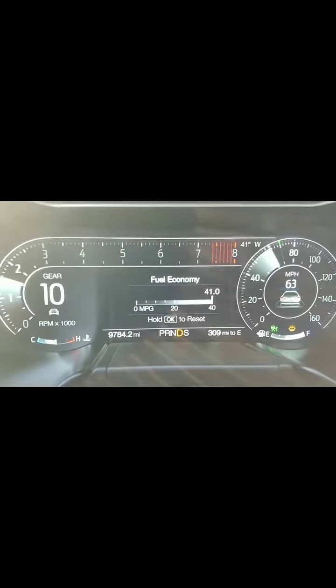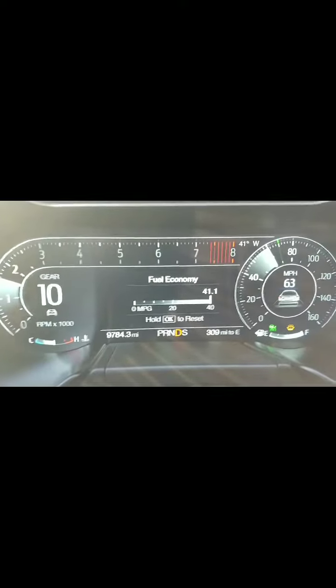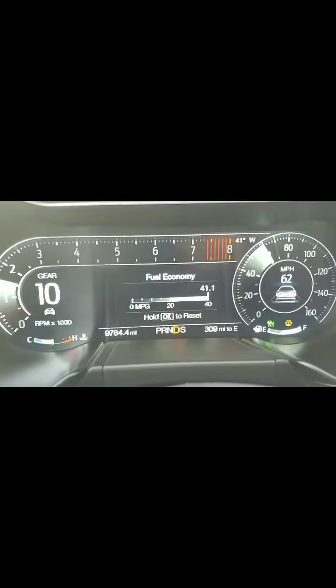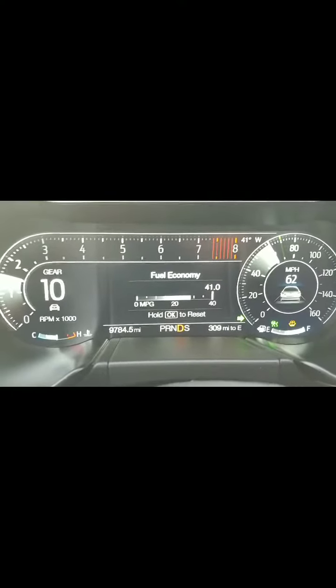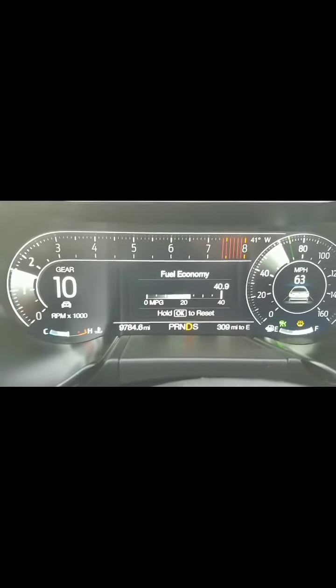So I mean, shoot, if I were to drive down to Florida from Illinois here, stopping for bathroom breaks or whatever, I could do 60 miles an hour, maybe a little more, and even get 35 miles per gallon, I'd be amazed.